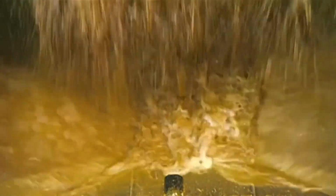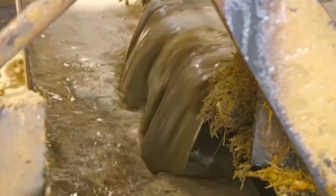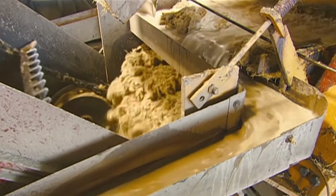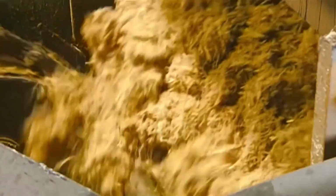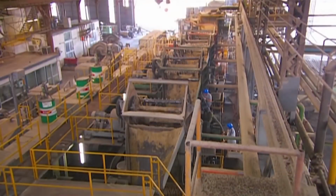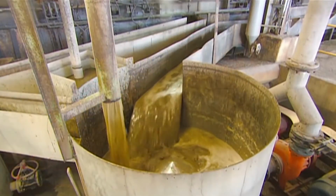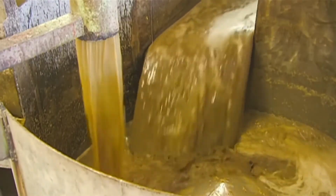The juice pours out of the milling tandem and diverts into a channel away from the bagasse, the dry pulp that remains after extracting the juice. A worker supervises the operation at each of the mills. A vat collects the juice that flows from the top and bottom of the mills.